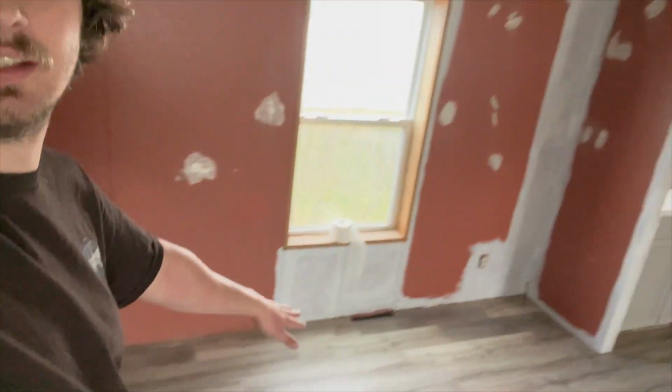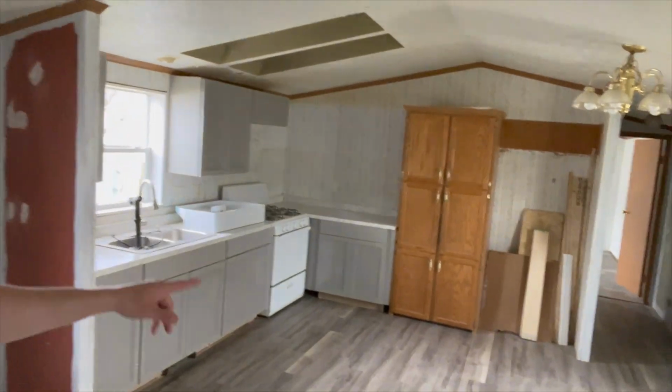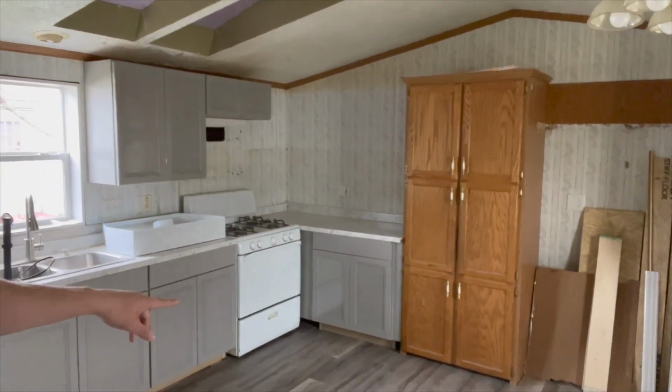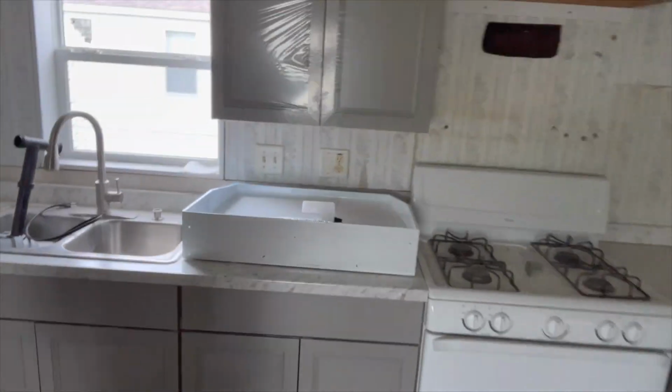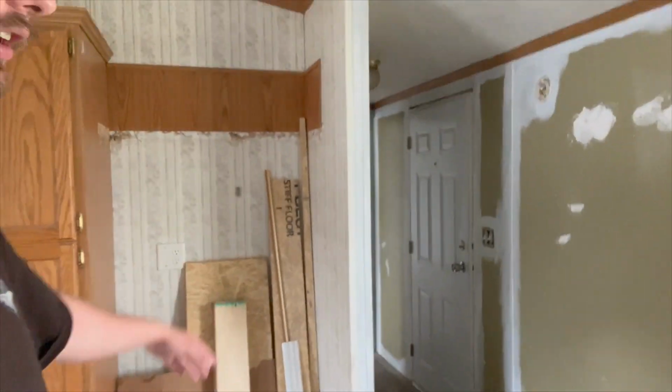As you guys can see, it's coming along pretty nice. Still gotta paint that. Gonna put the bottom toe ends on the bottom. The hood vent right here needs put up still. It's gonna take a little bit of time. Gotta get a fridge. Still have to paint all the walls. So come back here.